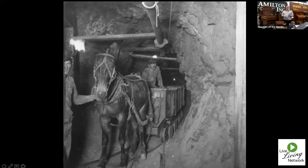This photograph is artificially lit, you can see, but the two miners there are wearing a type of oil-fueled miner's hat lantern that's attached to a miner's hat, and I'll show you one of those here in a moment. But this was the main type of motive power that they used for moving ore between the mine face and the elevator, where they took it back up to the surface for processing.